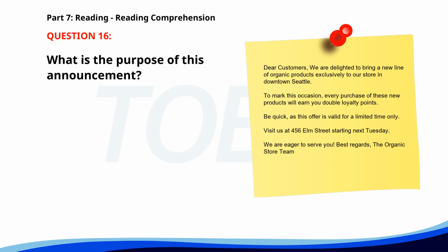Number 16. Dear customers, we are delighted to bring a new line of organic products exclusively to our store in downtown Seattle. To mark this occasion, every purchase of these new products will earn you double loyalty points. Be quick, as this offer is valid for a limited time only. Visit us at 456 Elm Street starting next Tuesday. We are eager to serve you. Best regards, the Organic Store Team. What is the purpose of this announcement?